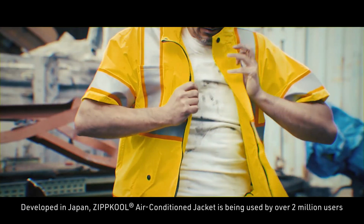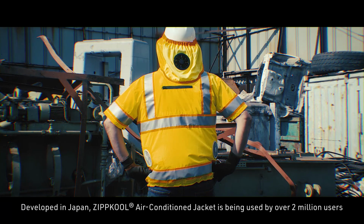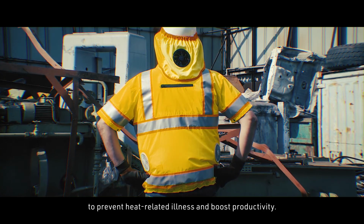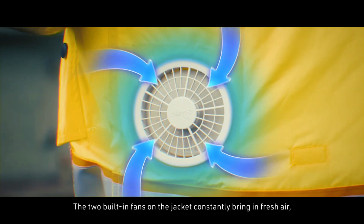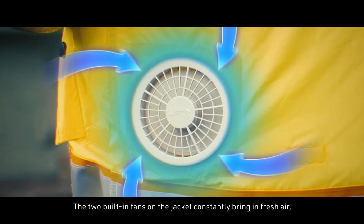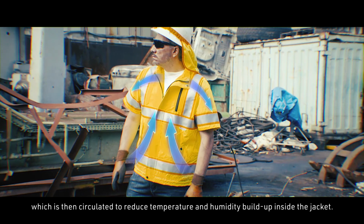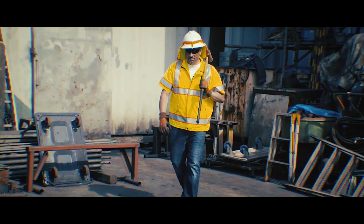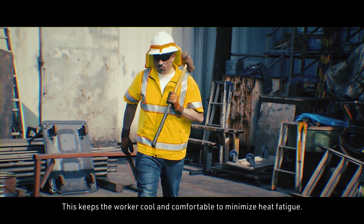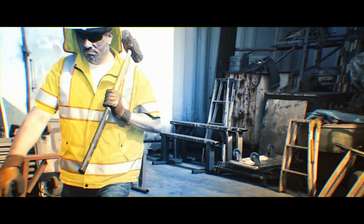Developed in Japan, ZIPPKOOL air-conditioned jacket is being used by over 2 million users to prevent heat-related illness and boost productivity. The two built-in fans on the jacket constantly bring in fresh air, which is then circulated to reduce temperature and humidity built up inside the jacket. This keeps the worker cool and comfortable to minimize heat fatigue.